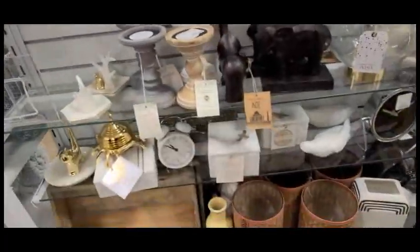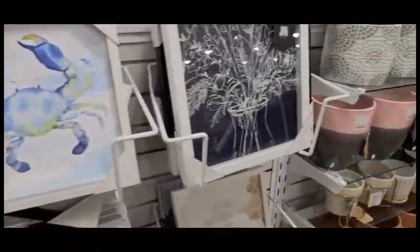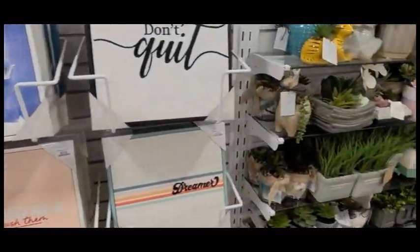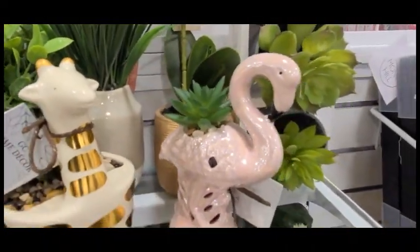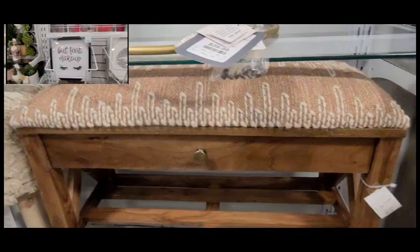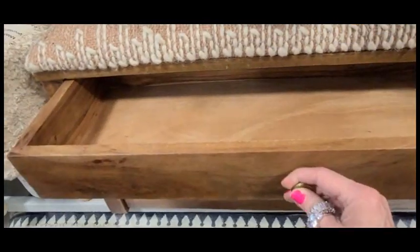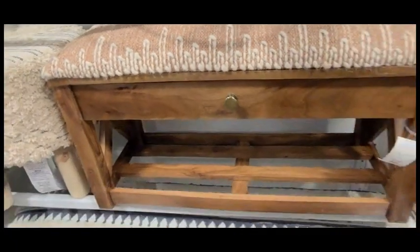Hopping right in front, this is all your impulse buys. Love that. But first, makeup. I really do like this bunch. This is like $99. I think that's a really good price. And look, it has a drawer. But I think I want something a little bit bigger, like for my mud room.